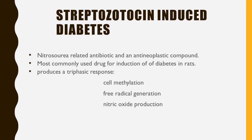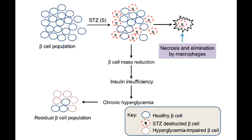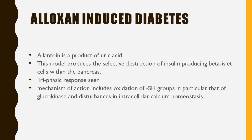Disadvantages also include that rabbits and guinea pigs are resistant to the diabetic effects. Streptozotocin has recently been shown to cause lymphopenia and a relative increase in T regulatory cells. One disadvantage with chemically induced diabetes is that chemicals can be toxic to other organs of the body. It should also be noted that changes in P450 isoforms in the liver, kidney, lungs, intestines, testes, and brain have been reported after administration of streptozotocin or alloxan.